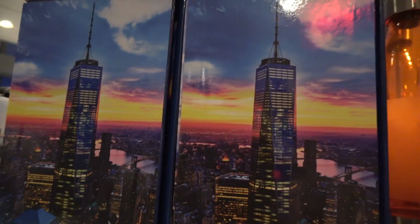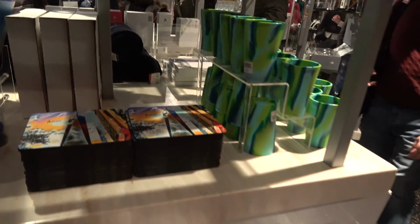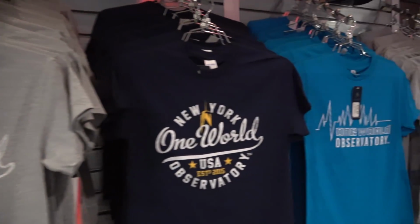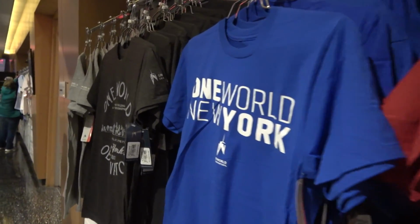What an absolutely breathtaking view that was of the sunset from One World Trade Center. Just before we have a look at the views in the dark, I just thought that we'd have a look around the shop, show you some of the merchandise. There's the t-shirts here. Probably the best merchandise I've seen actually for these observatories that I've done.